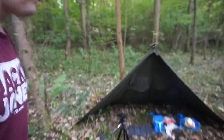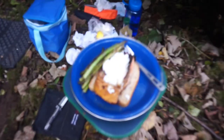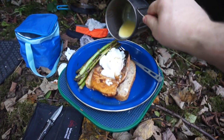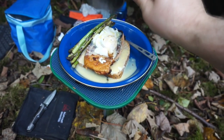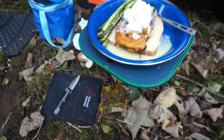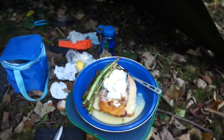So we head back to camp, or day camp, whatever you want to call it. Finally got the Bushbox going, and then this is my lovely meal, and then this is the sauce. A little bit runny. Here we go. Oh yeah. So, my first proper Bushbox meal in the woods. So I'm going to tuck into this, and then I'll come back to you once I've devoured it.